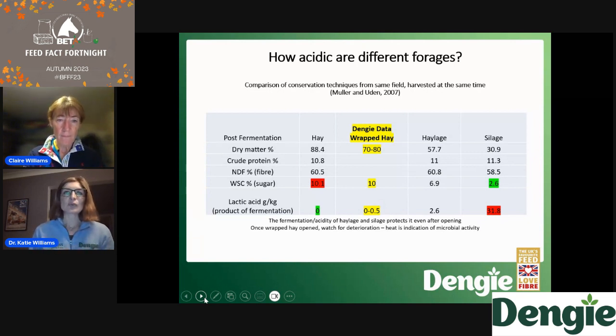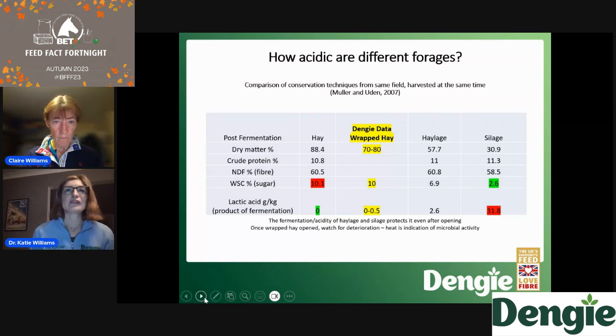They did a haylage, which a true haylage in my definition would be anywhere between 50 and 60% dry matter. So there's enough moisture still in that forage to turn some of the sugar into the acid. So you're seeing the lactic acid come up a little bit and the sugar drop. And that's all in comparison to hay, where you're literally having no fermentation at all. So there's no lactic acid value.